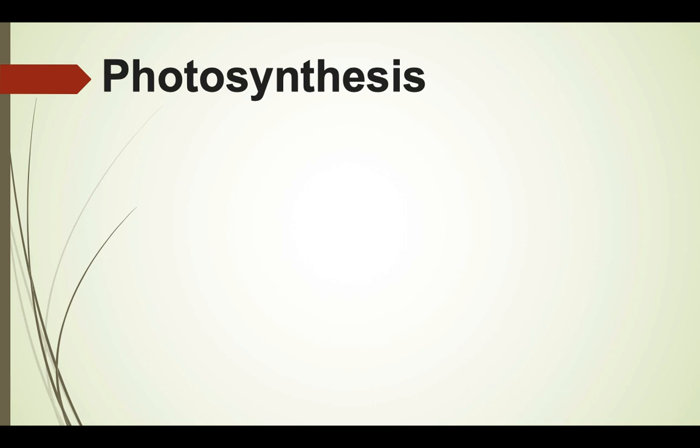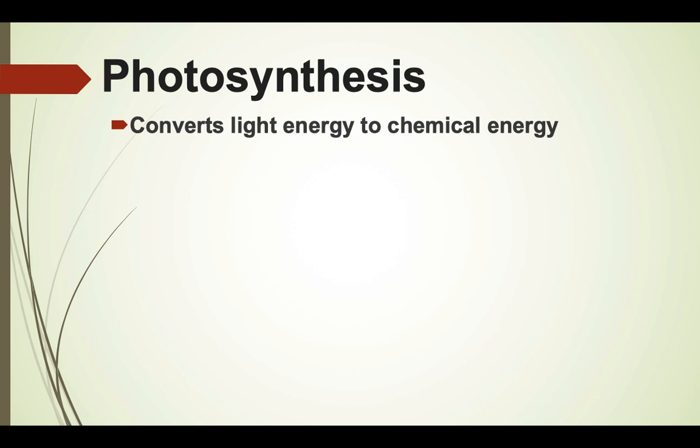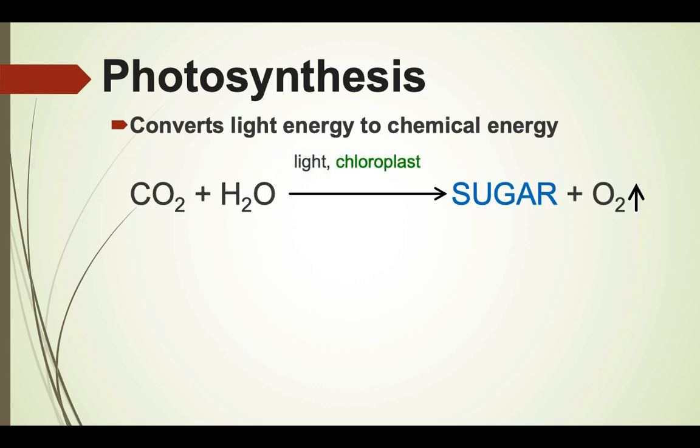So I want to talk just a little bit about photosynthesis. And photosynthesis is the most important biochemical process on Earth. So without photosynthesis, none of us would be sitting in this room today. And all it does is convert light energy from the sun into chemical energy, and it does that through the plant. And this is the chemical equation. So we take carbon dioxide from the air, water from the soil, and convert it into sugars in the plant and carbohydrates. And then an important byproduct for us is oxygen. And this all takes place in a specialized part of the plant cell called the chloroplast. That has the chlorophyll that gives the plant the green color. And the whole process is driven by light energy from the sun.